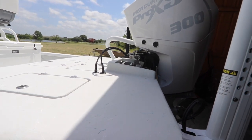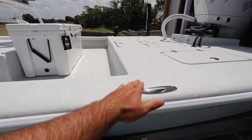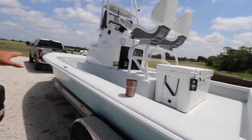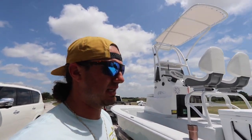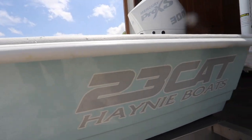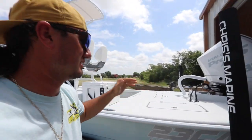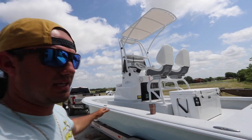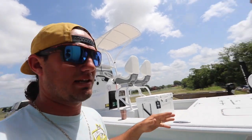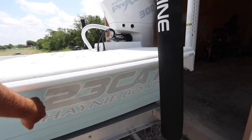feet in that keyhole. And then another thing with the Super Cat is a lot of the HAYNIE cats have the step down hole for waders and stuff, but I like the flat gunnels more than that step down, so I went with the 23 Super Cat. It says it right here, it just says 23 Cat. But these stickers are awesome. The whole color scheme of this boat is one of my favorites. We went with the ice blue. The whole bottom of the boat is ice blue, and then everything's accented with gray and white. So all my stickers and logos are gray with a white outline.